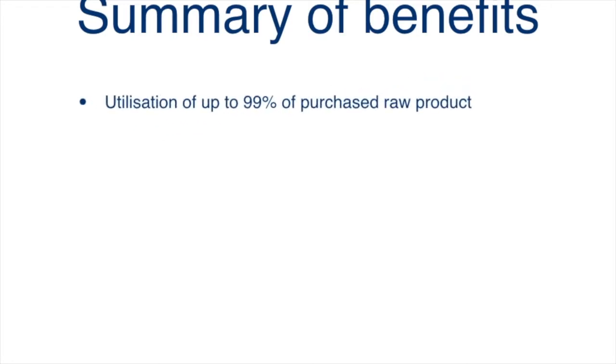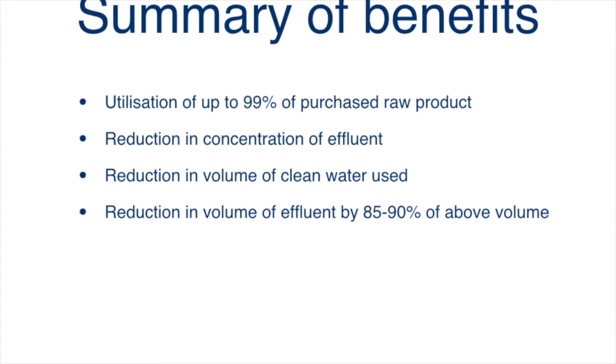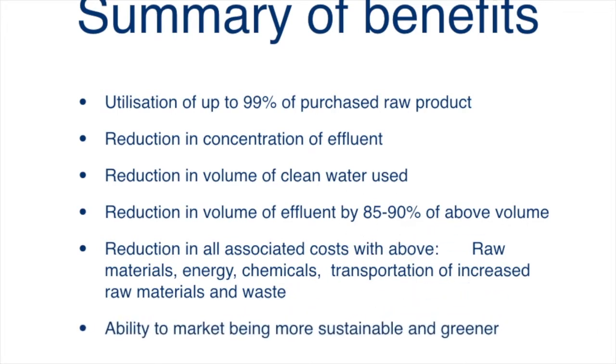In summary of the benefits: utilisation of up to 99% of purchased raw product, reduction in concentration of effluent, reduction in volume of clean water used, reduction in volume of effluent by 85 to 90% of above volume, reduction in all associated costs with above, that's raw materials, energy, chemicals, transportation of increased raw materials and waste, and your ability to market being more sustainable and greener.